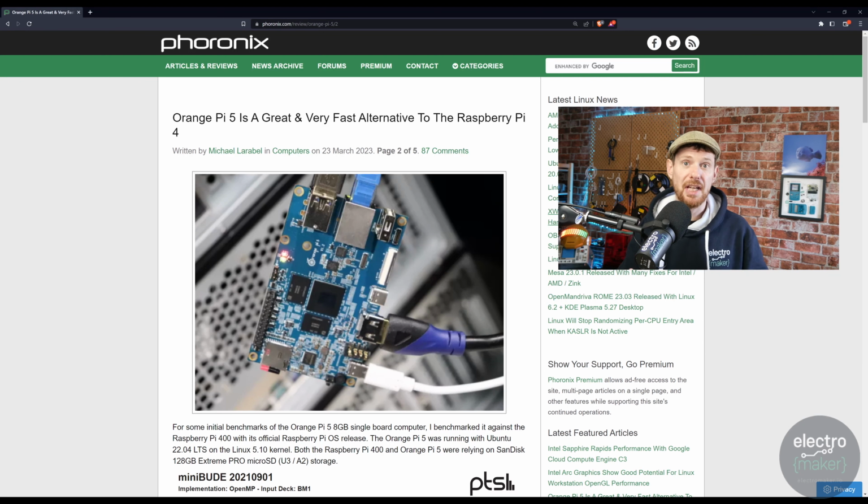Orange Pi puts out very stable Debian images for the Orange Pi. There's also Arch images they put out. If you are comfortable with Linux and you want to do something which is a little bit more based on prior knowledge than something like a Raspberry Pi with the Raspberry Pi OS, then you might be comfortable with this.